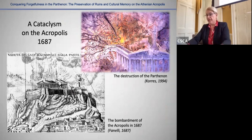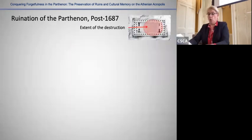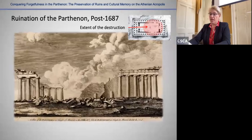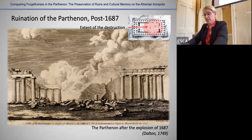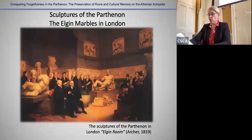The Parthenon became a convenient quarry for the inhabitants of the area, who plundered the scattered and fractured blocks of the destroyed building, while antiquarians also carted away the sculptured masterpieces that had once adorned it.